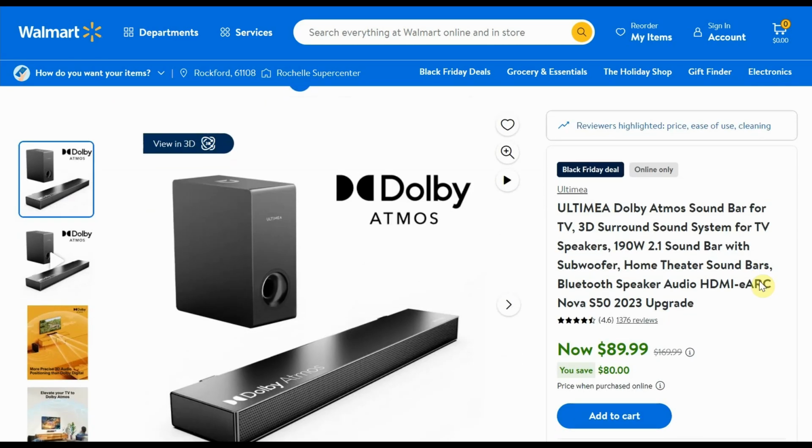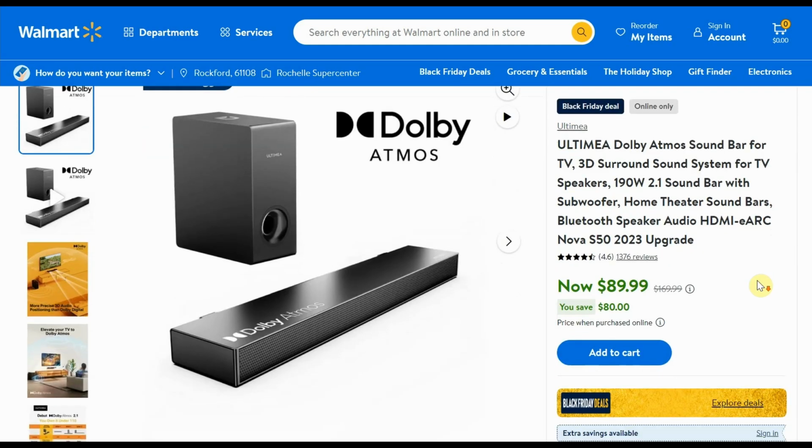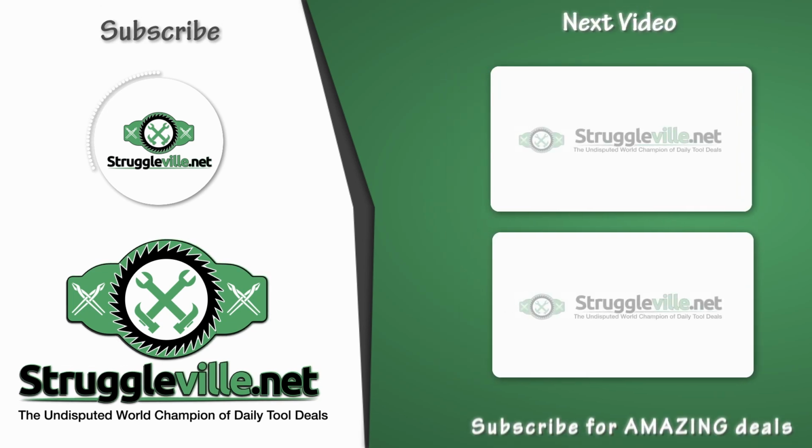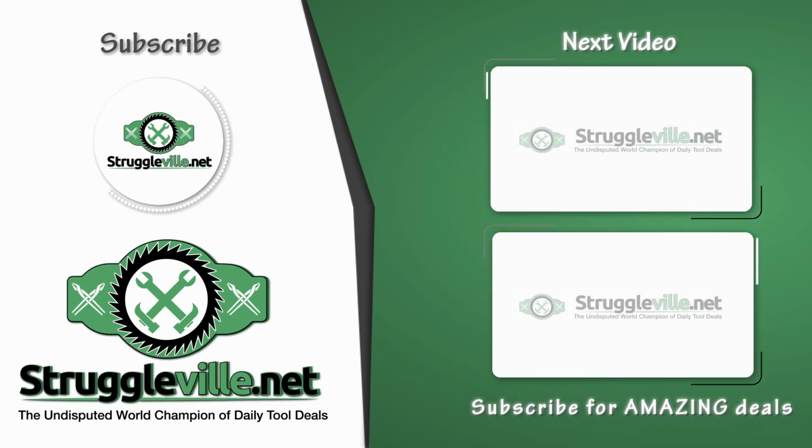Soundbar. 3D surround sound system for TV speakers. 190 watt 2.1 soundbar with subwoofer. Gotta have the subwoofer. You want to feel it. Home theater soundbar. Normally $170, down to $89.99. 1,300 reviews, 4.6 out of 5 stars, online only deal. Whoops, didn't mean to do that.